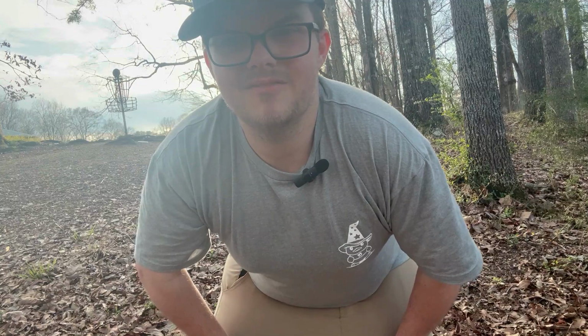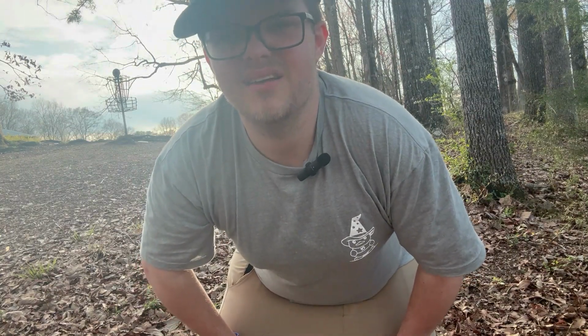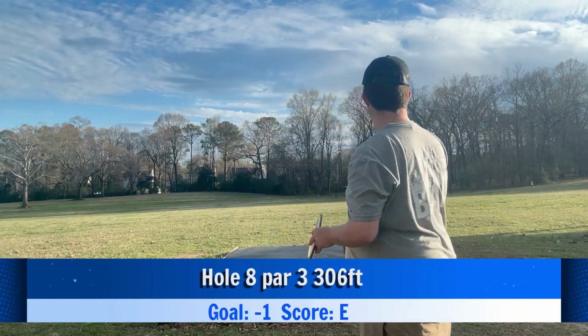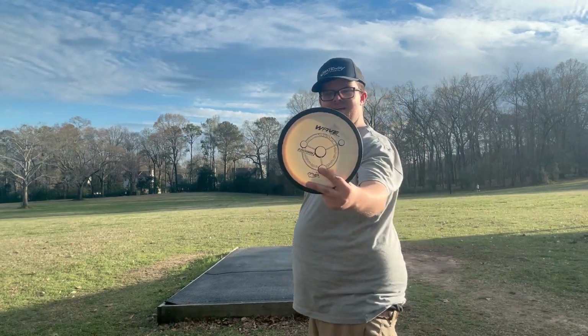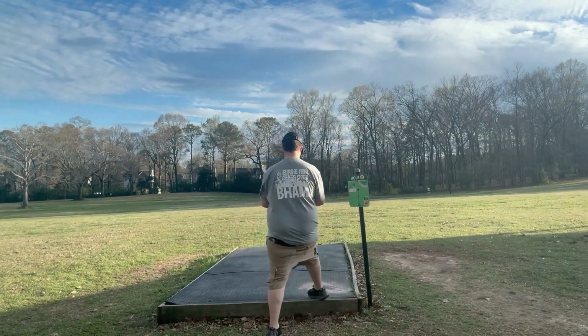Honestly, I'm happy with myself, but I was hoping for a birdie there. So let's head on now into hole 8. Alrighty, we're now here at hole 8, still even through 7. Hole 8 is 291 feet straight ahead. I'm going to throw the wave once again and see if maybe we can take a birdie here.